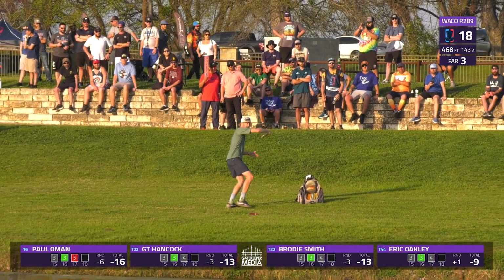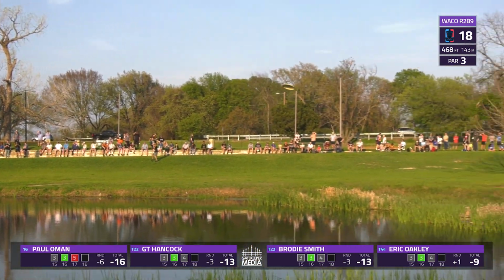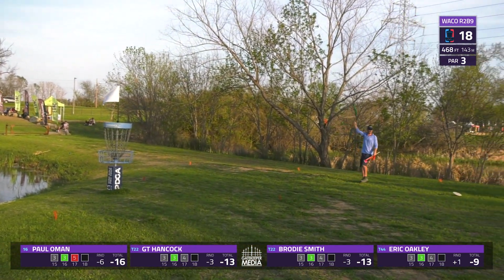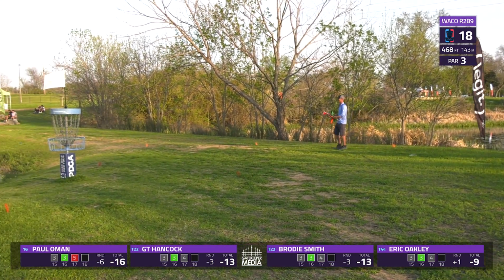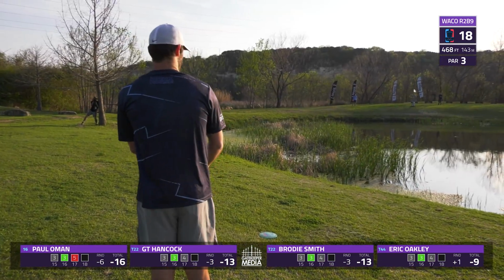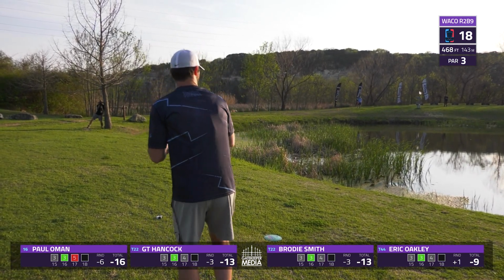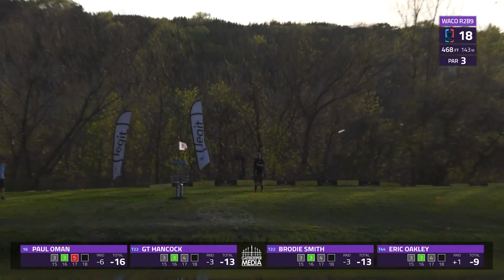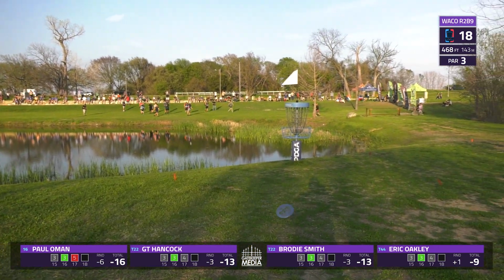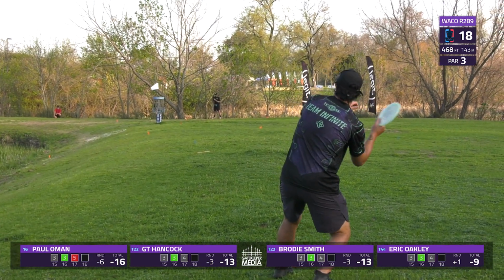A nice putter across the water, not too high. Try to catch that hill. He did not catch that hill. Gonna have a very scary comeback putt to get his par. Yeah, this is a really delicate upshot, because you absolutely can't come up short, but you have to kill all of your speed not far past the basket.